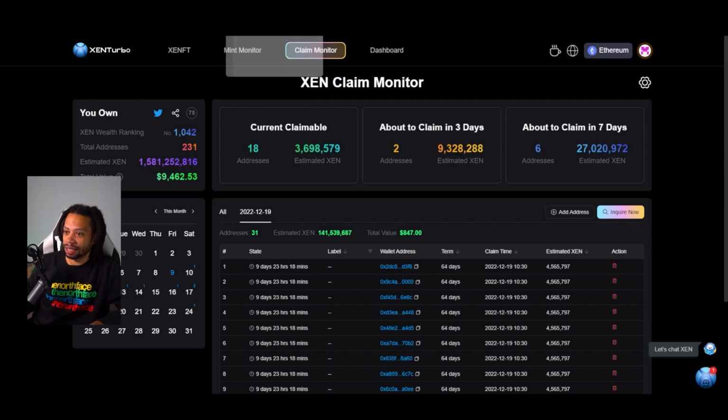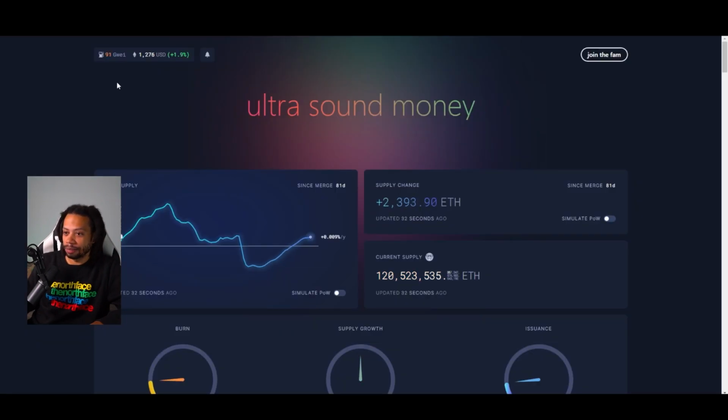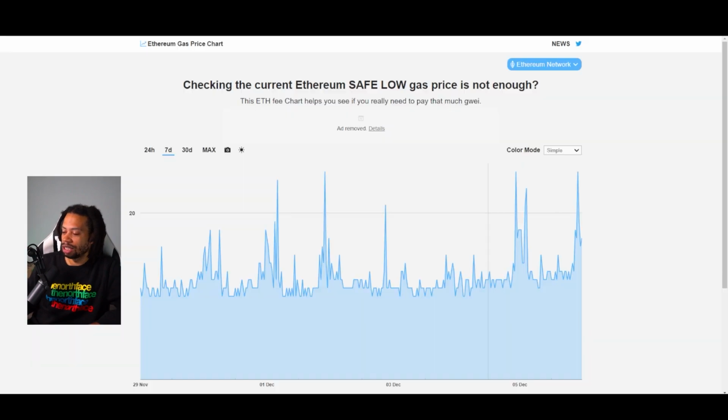to deal with gas. So right now, this is ultrasound.money. Whoa, gas is at 91 Gwei right now. I don't think I've seen it that high in a while. This is where Xen launched. So if you're in ETH, be thankful for Xen because Xen made ETH deflationary. Now it's had a rally because gas has been really chill lately, but the last couple of days, gas has started to ramp up. And we can look at the 7-day chart.